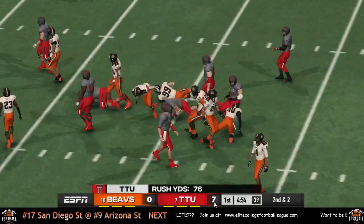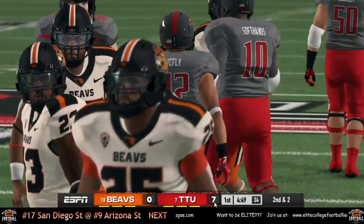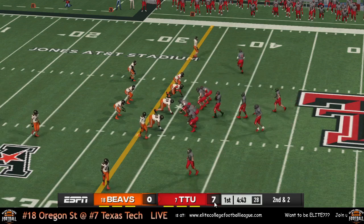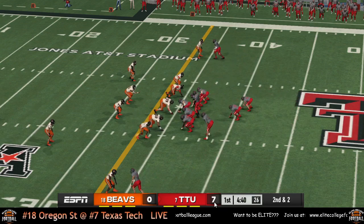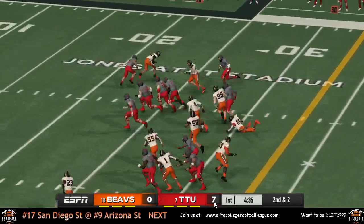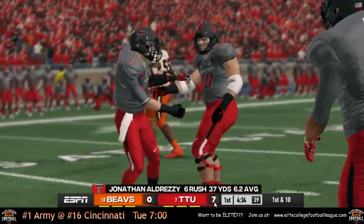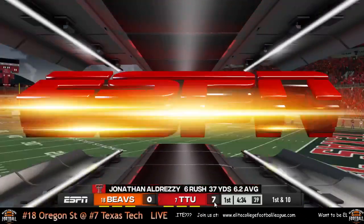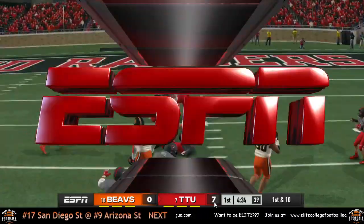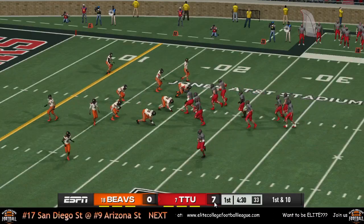And he's taken down at the 36. So he keeps it, and he gets a big first down. The quarterback made a very good decision here not to pitch. He saw a break in the defense and just hit it for a big gain. First down, 10 yards to go. Ball on the 20.